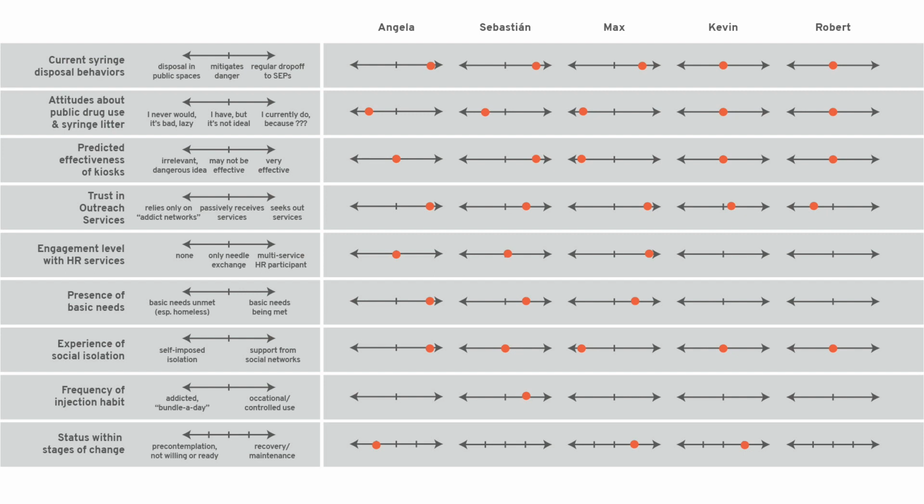Then low to high scales were defined for each attribute, and then each participant was plotted as a point along the scale based on their association with that attribute. Then patterns could be loosely assessed along the shapes of each vertical line. Perhaps the most important discovery from this activity was that the participants who are approaching harm reduction for services are not the same people who are injecting in parks.